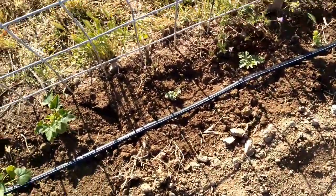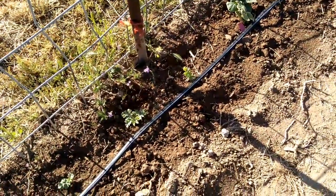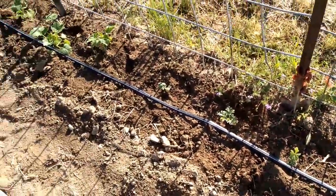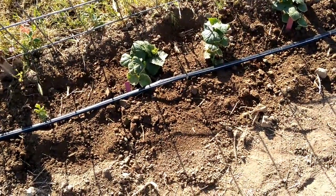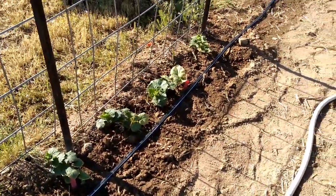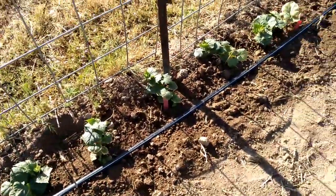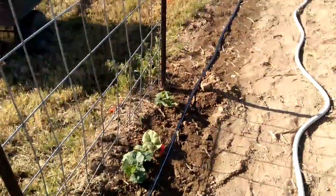Here's my couple three, I guess. 1, 2, 3 watermelon. My son said, "Oh, you shouldn't have put them here." Well, he may be right. I guess we'll see. Maybe next year I'll do it different. But these are all cucumbers here. Cucumbers down at this end. And yes, I'm going to be canning pickles. Yep, got to have my pickles.